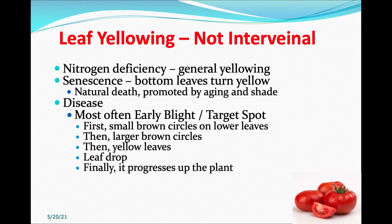Next, we have disease, and the most common that will cause yellowing are early blight or target spot. To people who grow tomatoes, these look the same, and they're so similar that you don't need to know, is it target spot or is it early blight? Now, the pathologist will disagree with me, but he's not in the room now. He's over there. So they can tell them apart. I can't tell them apart. I don't think you can tell them apart.